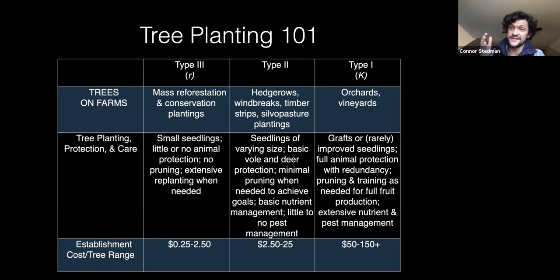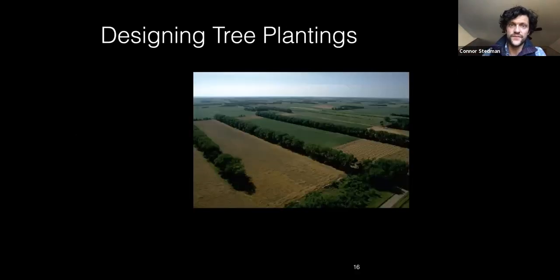That's why it is a farm-specific project to figure out: what's my landscape situation? What's my business structure? What is the value of these trees as assets to me? And then what am I going to do with that? So I'm going to keep moving here.